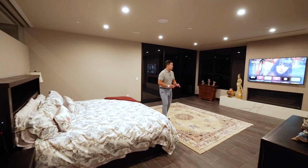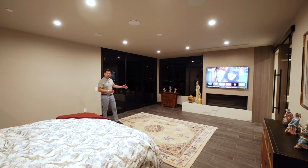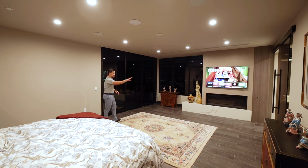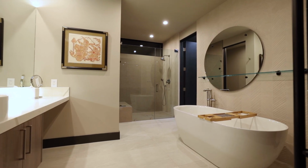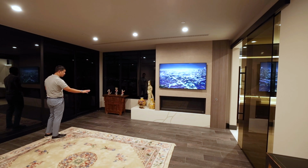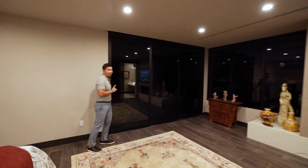Now, of course, you can't really see right now because of the protective film as well as the privacy film. It's dark out, it's bright in, but they still can't see in. On that side, you have the full ensuite bath, standalone tub, fireplace, Calcutta finish at the bottom. But wait till you see the view you get from this.